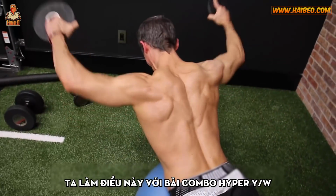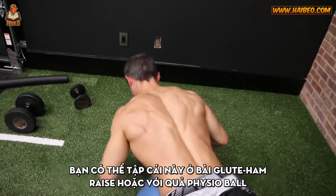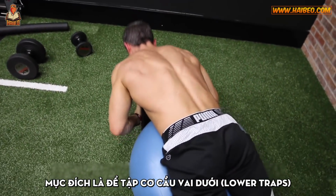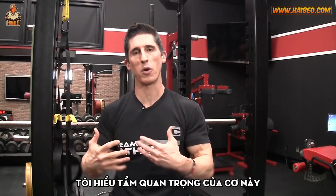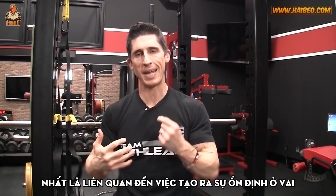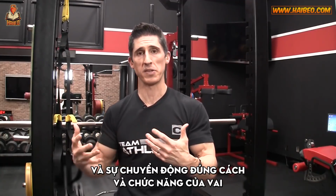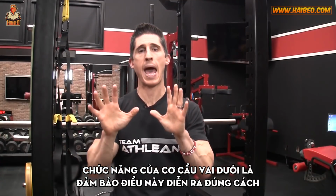And we do that here with our hyper Y-W combo. So what's the purpose here? You can do this in a glute ham raise, or you could do this here on a physio ball like I'm showing you. The purpose is I really want to work my lower traps. I realize and understand the importance of the lower traps, especially when it relates to creating shoulder stability and proper mobility and function of the shoulder, especially as I raise my arm overhead. So the lower traps function is to make sure that happens right.